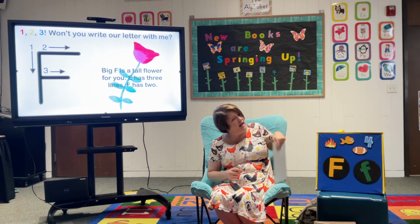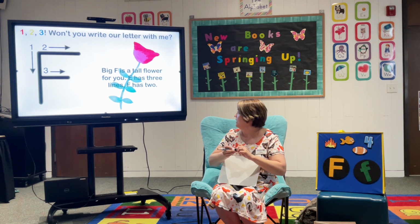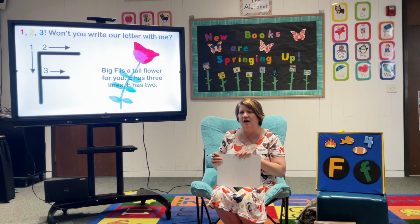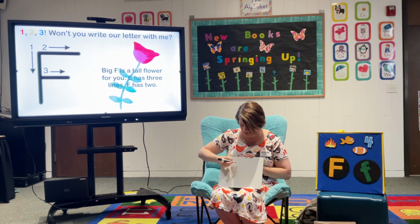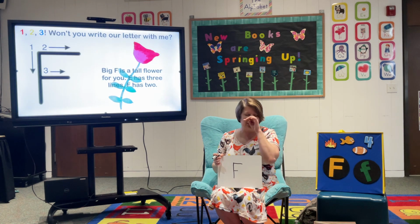So it says that big F is a tall flower for you. F has 3 lines. Well, F has 2. So we're going to put a dot up at the top. So we're going to go boop. And we're going to come straight down. Then we're going to go back up to the top, and we're going to come across. And then we're going to go about halfway down, and we're going to make a smaller line across. So just like that. There's our letter F.